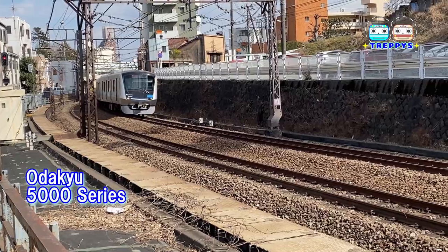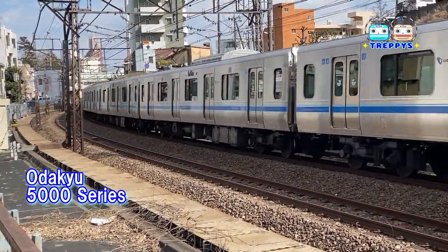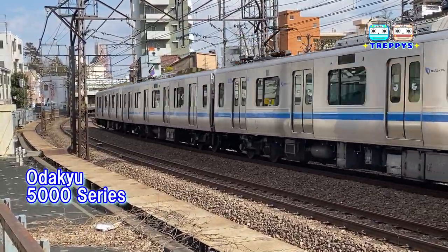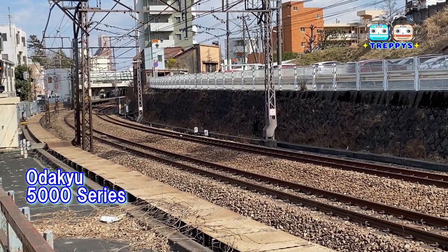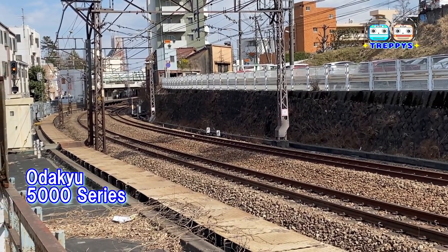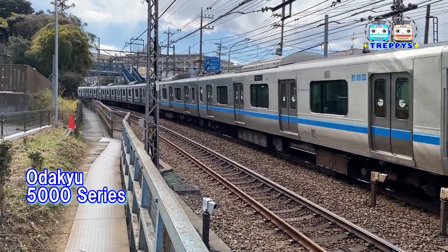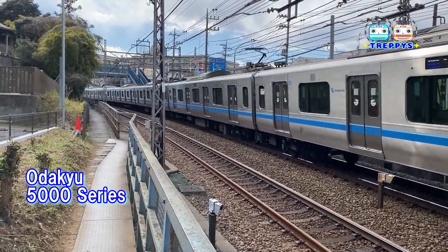Next is a commuter train. This is a 5000 type train, with a pointy nose. This train debuted in 2020. This train was built to replace the 1000 and 8000 models. I wonder if there will be more and more of this type of train in the future.